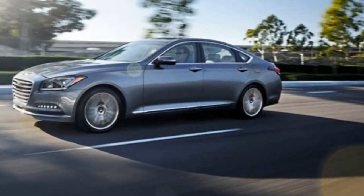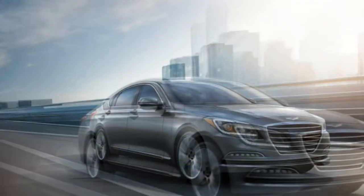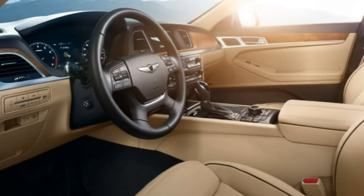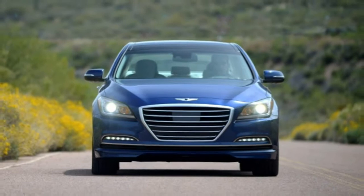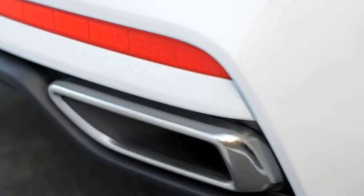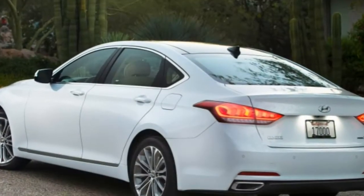2016 Hyundai Genesis. What's new for 2016? After last year's complete redesign, the Hyundai Genesis carries on virtually unchanged for 2016. HID headlights, previously part of the 3.8 Signature package, and LED daytime running lights are now standard, while LED fog lights are optional on the 3.8 model. Genesis 5.0 models now come only in the fully equipped Ultimate trim level, which was previously an option package.